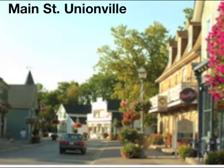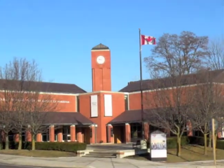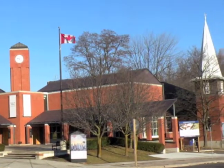Also, last one, Main Street, Unionville. It's actually a hot spot for all the artists in that area to go and paint plein air on Main Street, Unionville. There's lots of really beautiful architecture, tons of people, great colors. There's some really gorgeous landscaping and gardens out there.